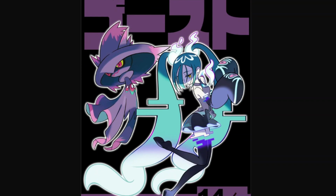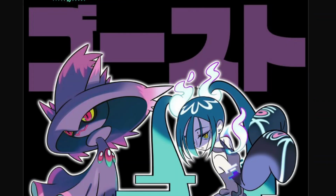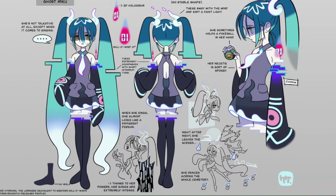Alright guys, number 8 we have Ghost Hatsune Miku, and yeah, is another solid design here. You may think it looks simple at first, but there is honestly a lot going on here. For example, if we look at the character sheet, there's just a lot going on. She seems quiet at first, and then she sings and she looks different.